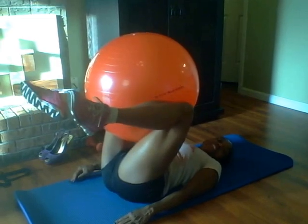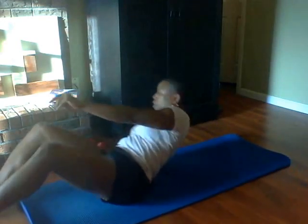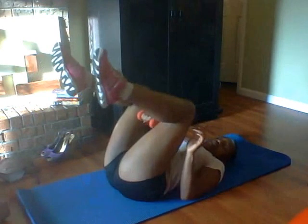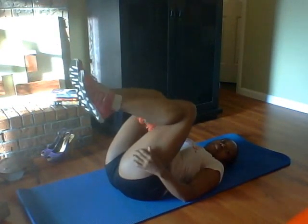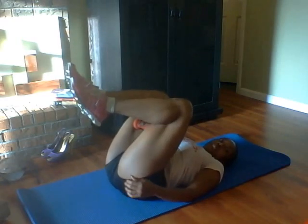Now, what if you don't have an exercise ball? Take your kids' volleyball or soccer ball or basketball and try doing it. If you don't have that, take a pillow, especially if you're just starting out and you're not as flexible as you want to be in your hip joints yet. Take a pillow and just squeeze it in and out. Squeeze, squeeze, squeeze. All right. Take a weight. Put it between your thighs. Again, if you can, hold it there. Squeeze, squeeze, squeeze. Okay?